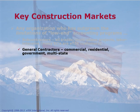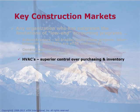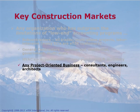General contractors, the key here is where you've got to generate the kind of reports that your bankers and your bonding agencies want, and we're particularly good in both commercial and residential for GCs. HVACs, we have some of the largest HVACs on the West Coast, for example, that are focused primarily on getting control over their purchasing and inventory of the materials.